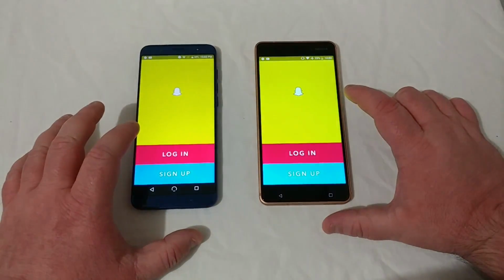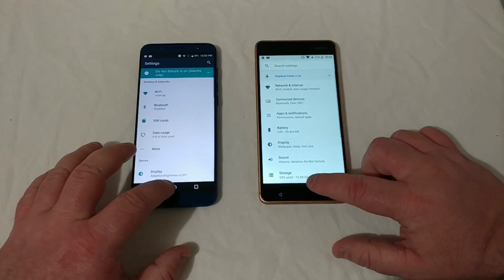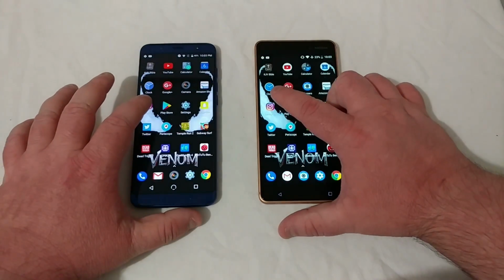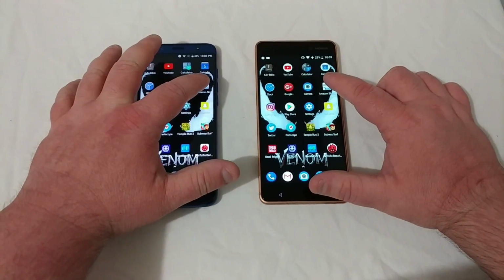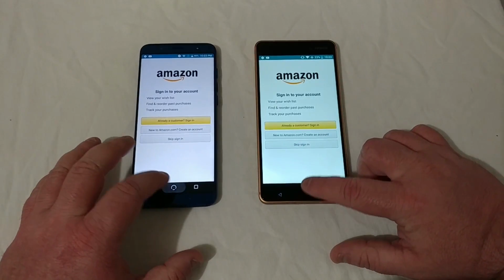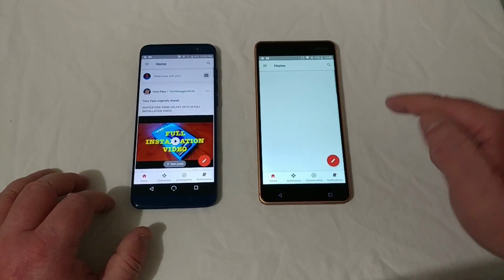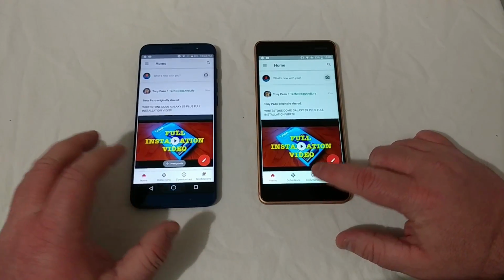Snapchat. Settings. Play Store. Instagram. So both of them holding up very well here on RAM management, as you can see. Go into Google Plus. Didn't fully open here earlier, so I don't really know.